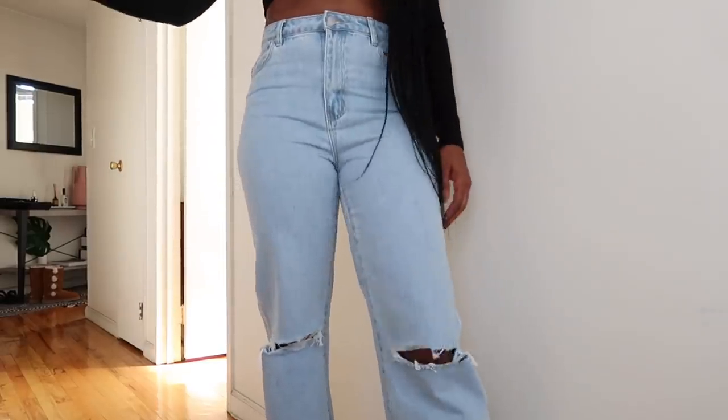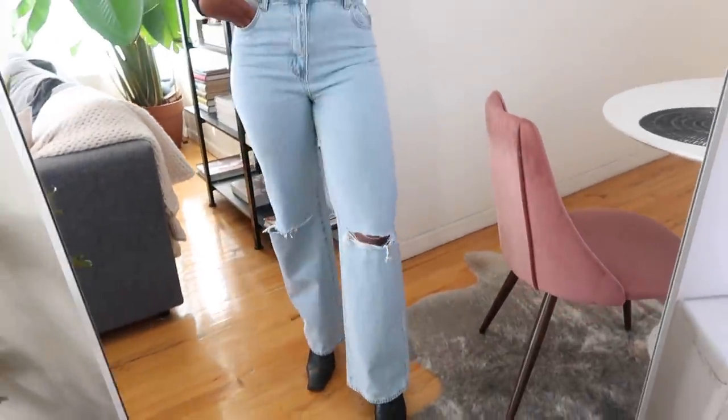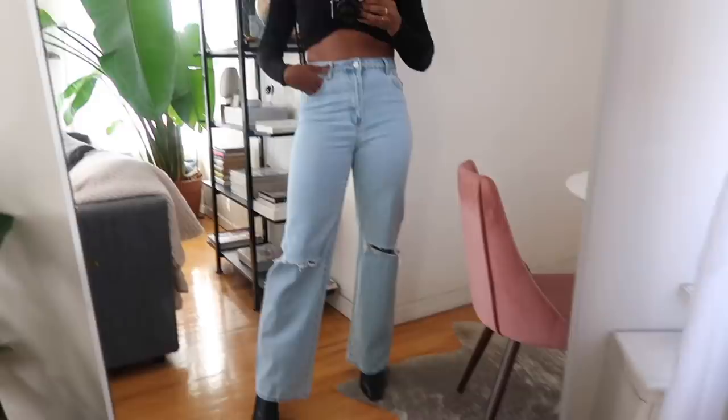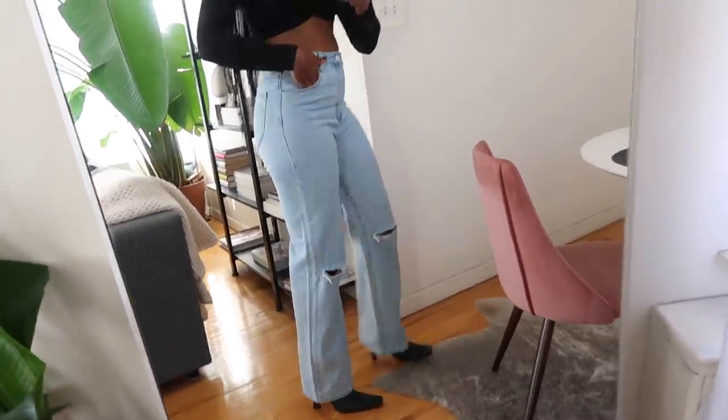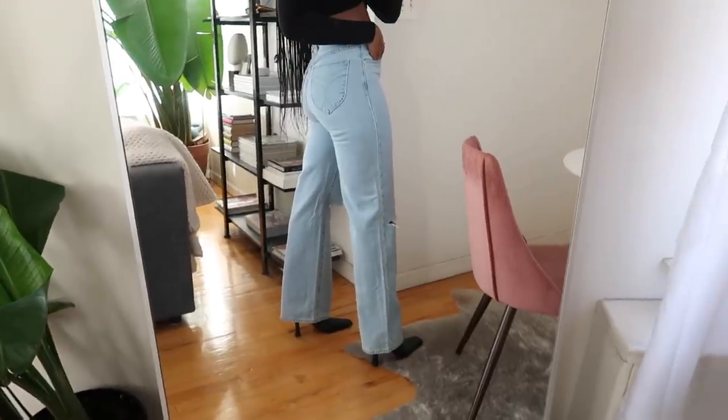And when I saw these denim jeans, I knew that they were gonna be fire on because they are high-waisted, they're super long, they have the distress on the knees, and I mean, you can wear them all fall, winter long, and because of the distressing and also the shape of them, it would look so good with just any boot or a high heel bootie that you have in your wardrobe.